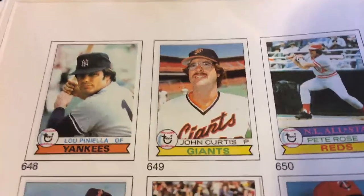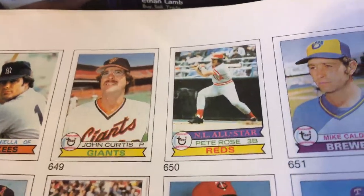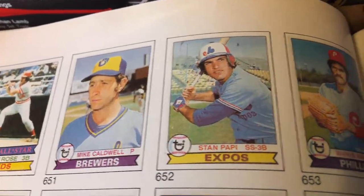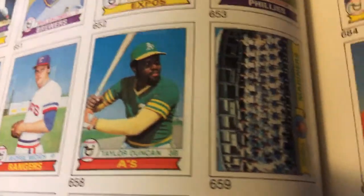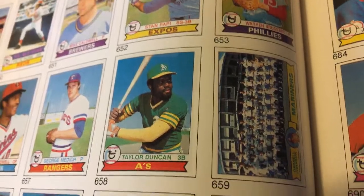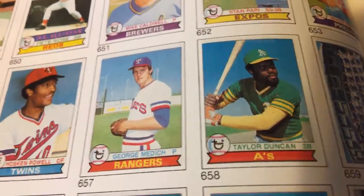Lou Piniella there when he was a ball player before he became a manager. National League All-Star Pete Rose for the Reds. Stan Papi with the Expos. There we go, the Seattle Mariners team card. Oh, look at that. They did that in front of the Kingdome. You can see the Kingdome behind him there. Taylor Duncan with the Oakland A's.